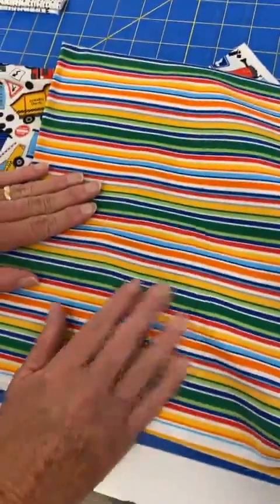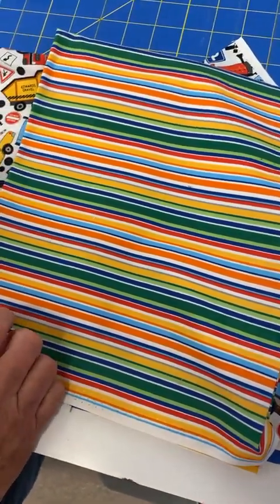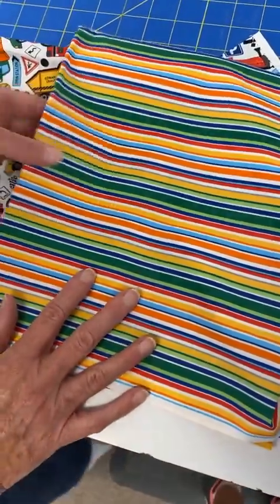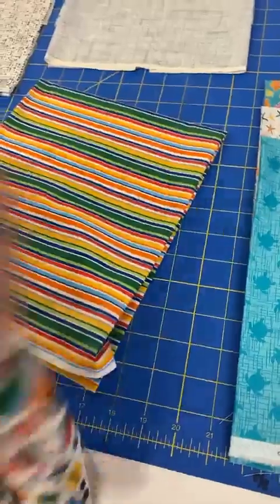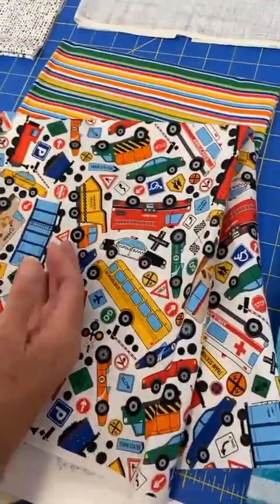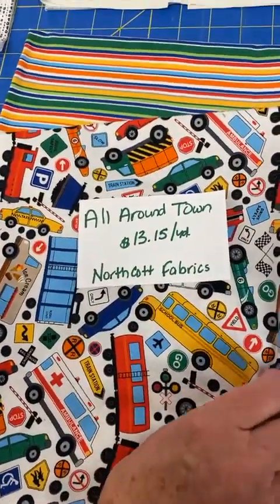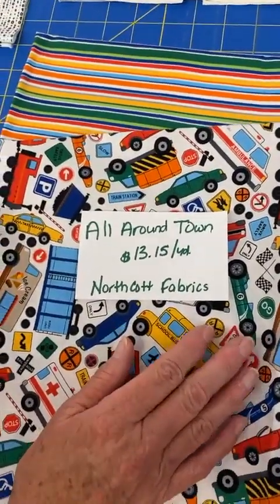And then we got a stripe to go with it. It's really basically more primary colors, and we've got the stripe to go with it, so that we have other things on our kids' wall that work with this. Again, it's called All Around Town from Northcott Fabrics, and it's $13.15 a yard.